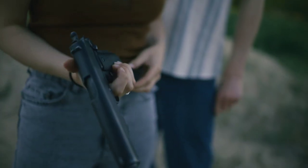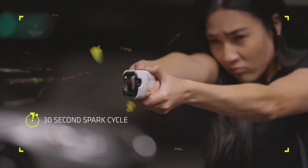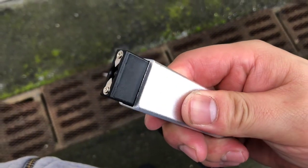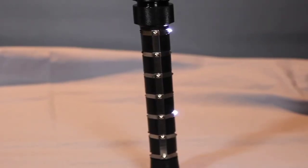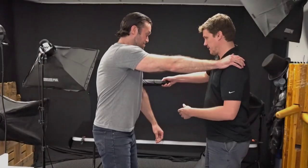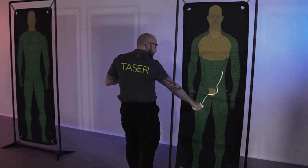Apart from an actual gun, the next best thing for self-defense comes in the form of stun guns and tasers. These electric-powered devices provide reliability and functionality when defending yourself. Because of that, today's video will be focused on the top 7 list of stun guns and tasers that you can use for self-defense.